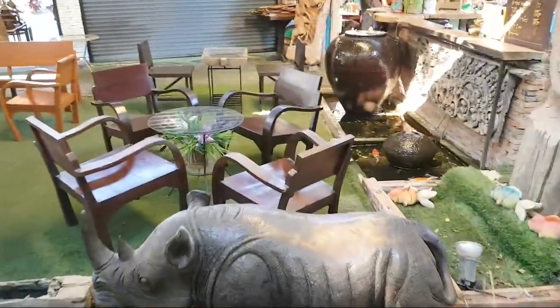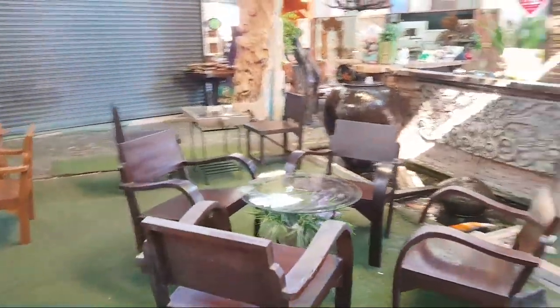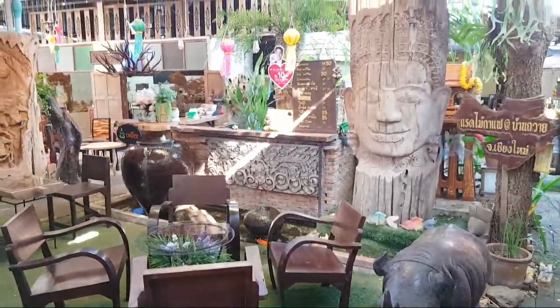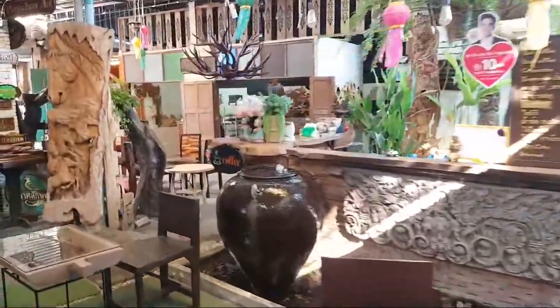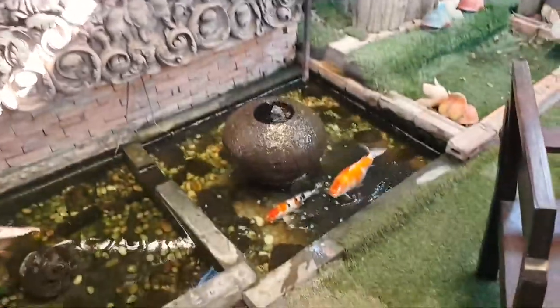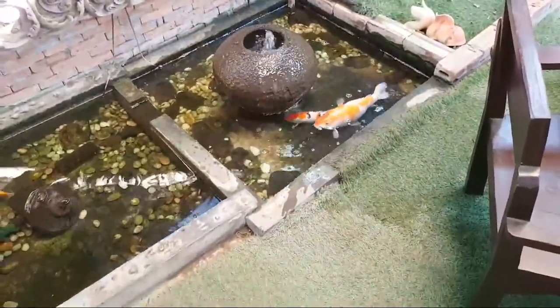Isn't this pretty? A little coffee shop in the middle of the village. Very nice. And it's a little cooler in here. I wish they'd have some fans there. They've got some big carp there. Look at those. Very big carp.